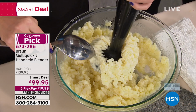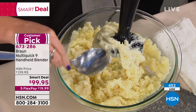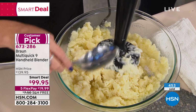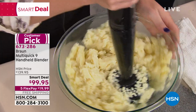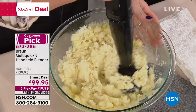Look at how fluffy, mashed potatoes around the holidays. Listen, if there is somebody in your family that's doing keto, you could do a cauliflower mash. And I know a lot of you are doing that keto diet. So it's mashed potato, it's cauliflower mash, it's sweet potato mash, it's guacamole, avocado. If you're gifting this to a new mom, maybe it's apples or... What about baby food? Yeah, baby food.